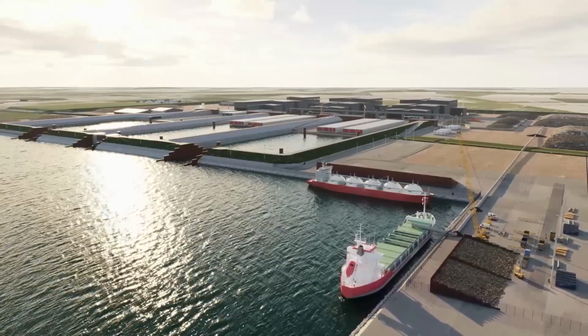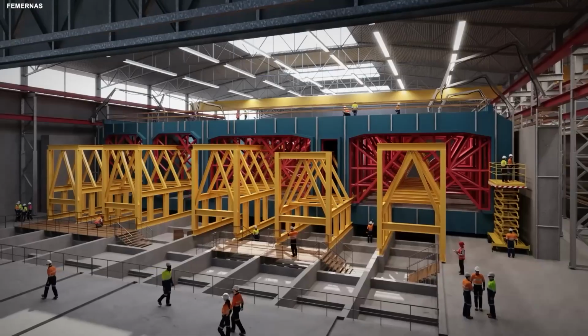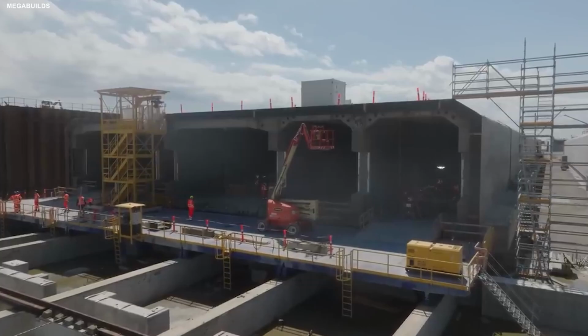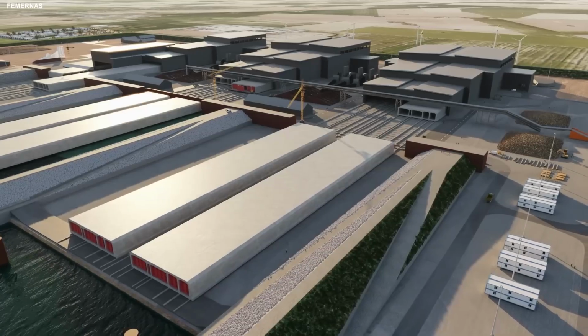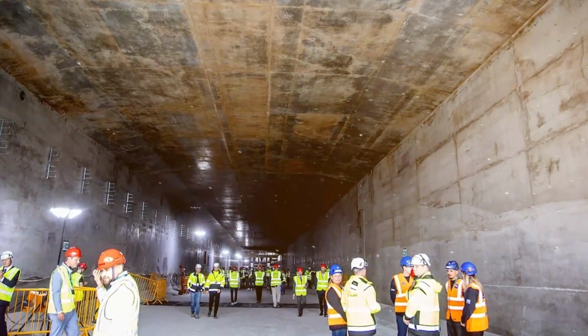It is another to float them out into open water, lower them into a trench on the seabed, and connect them so precisely that the whole tunnel behaves like one continuous structure. That is the real nerve of the Fehmarnbelt project. The drama here is not speed, it is alignment.